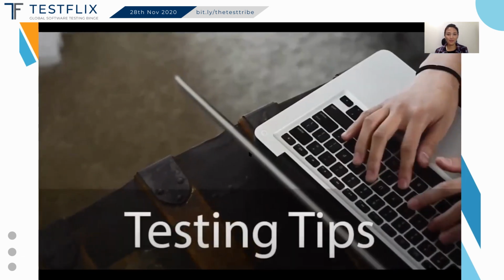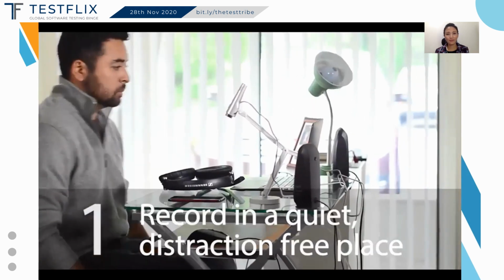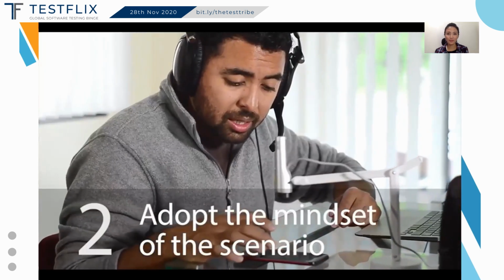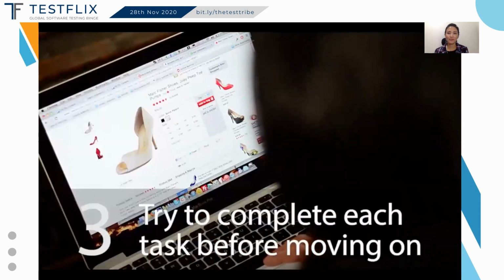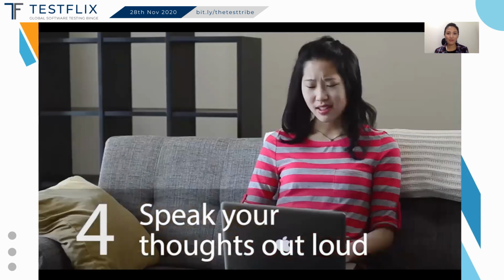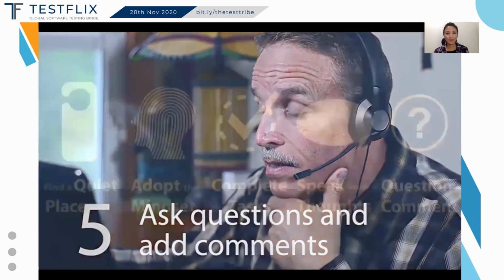Here are some tips from UserTesting to help you on usability testing. Here are a few tips to remember as you take the test. Be sure to record in a quiet, distraction-free place. Adopt the mindset described in the scenario. Be sure to complete each task before moving on to the next one. Speak your thoughts naturally to help us understand what's inside your head. You should also ask questions and add comments to help clarify what you're thinking.